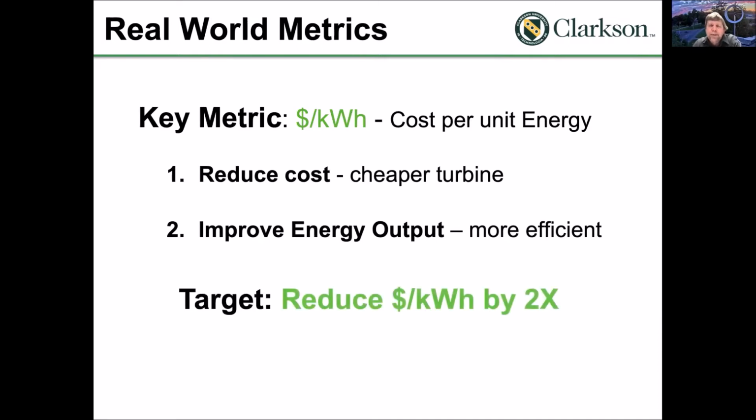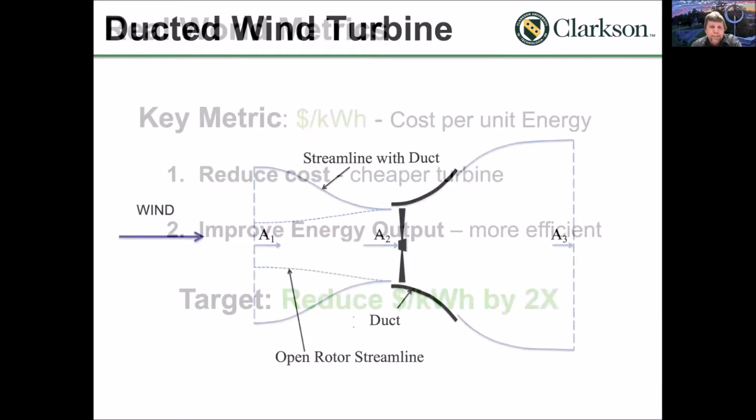Our target when we started this was to try to reduce the cost per kilowatt hour by a factor of 2 from what the current market was. And this was probably, I wouldn't say 20 years ago, but maybe about a decade ago we started on this.